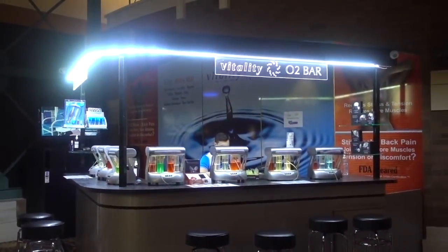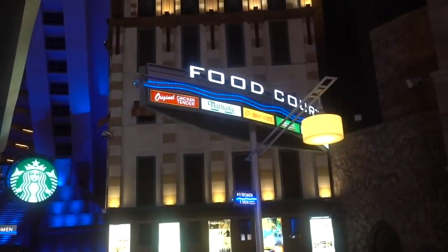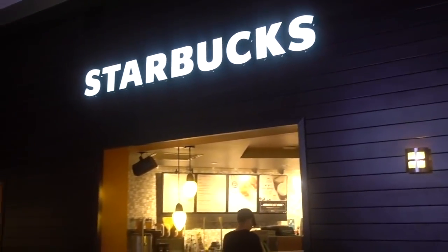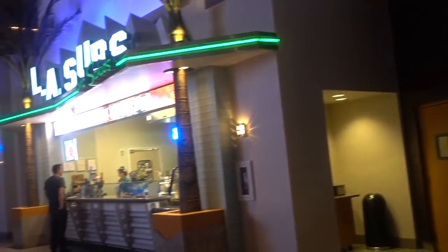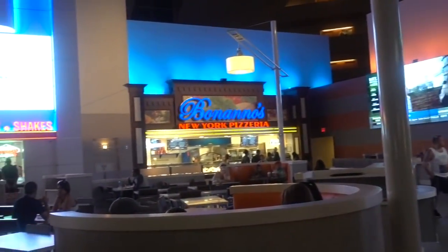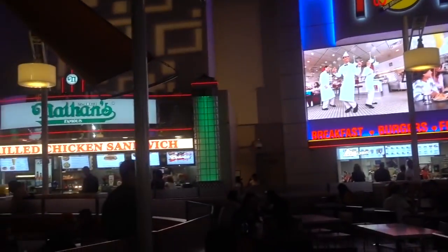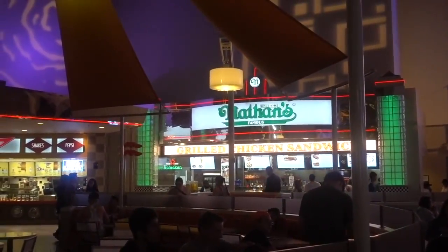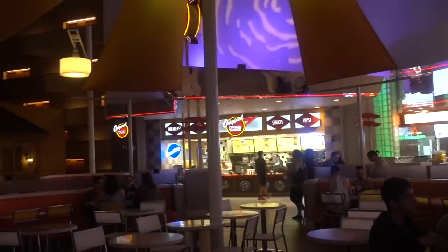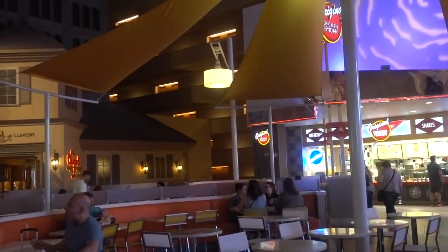If you need a bit of oxygen, this is the Vitality Oxygen Bar. This is the Luxor Food Court. And first stop, of course, in the morning is Starbucks. And then for lunch we have LA Subs and New York Pizzeria and Johnny Rockets and Nathan's famous hot dogs and chicken wings, and the original chicken tender, and I'm going to have to look a little farther.